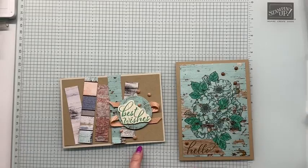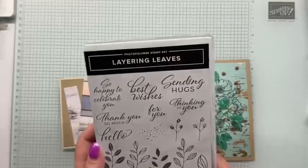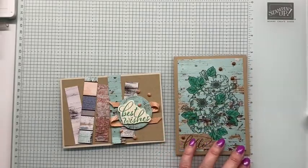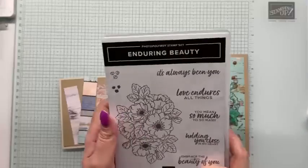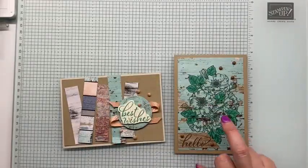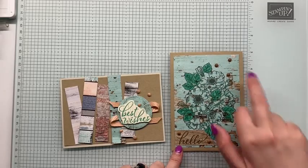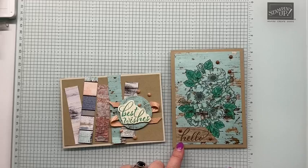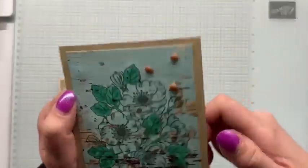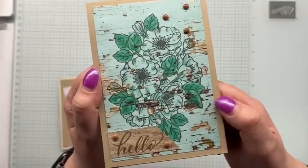So both sentiments that I've used today have come from the Layering Leaves stamp set. I grabbed a whole piece of Designer Series paper here, and I stamped on the Enduring Beauty flower bouquet, and I did use Pool Party and Chai Shamrock blends to add in detail to that image. So I don't think I showed you a close-up of this one finished. So that's that one. Thank you.